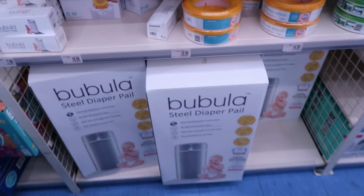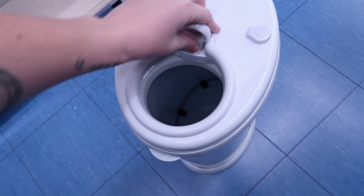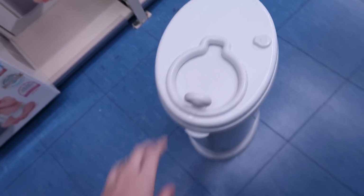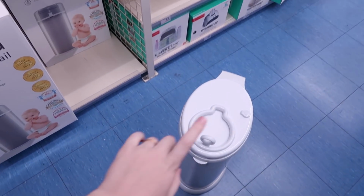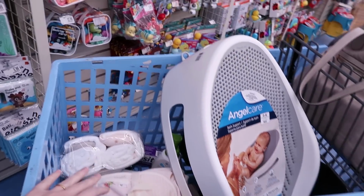Diaper pails were the thing I wanted to look at in the store. This is what I thought I was gonna get, but it's not fun to open and close like at all. I want a foot thing, so I'm glad I came in. I don't think I want to do this one. We're doing good. Our cart's filling up here.